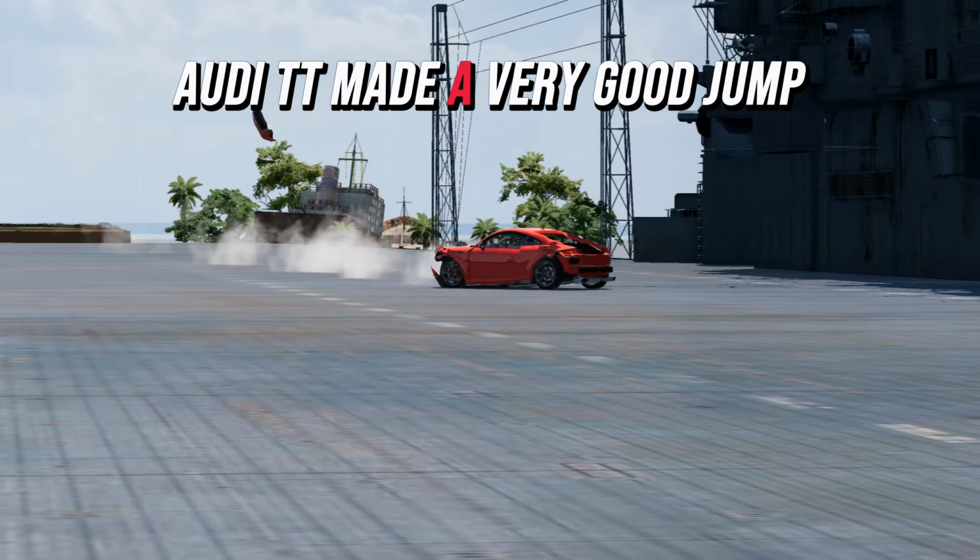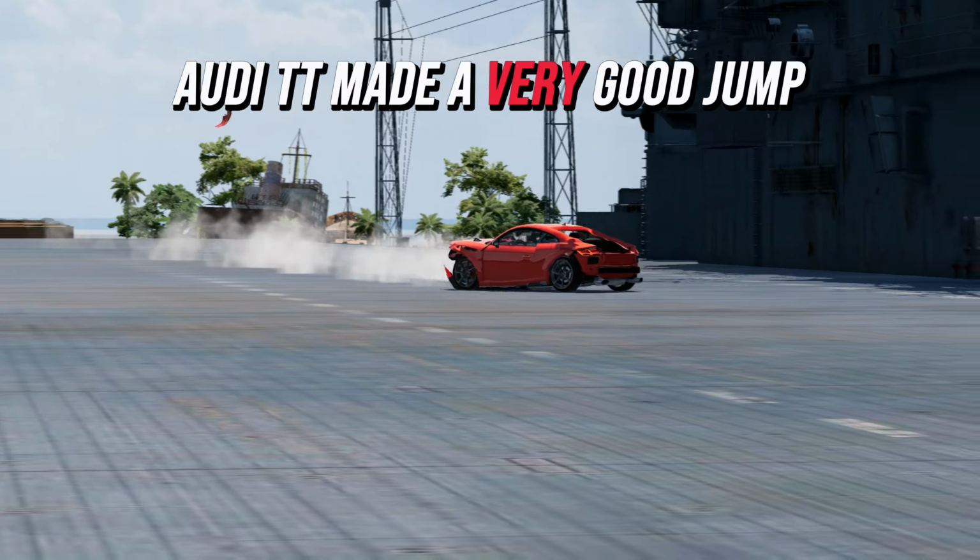Audi TT made a very good jump, passed the 100 containers without any problems, took some damage, but still reached the finish line. Congratulations. And now it's BMW M5's turn. Let's see if BMW can reach its goal without any problems.